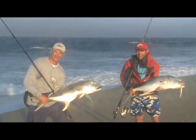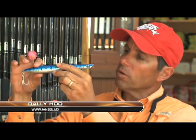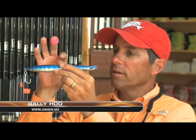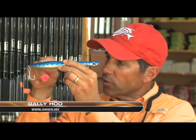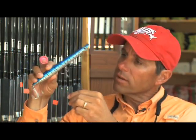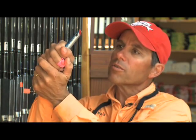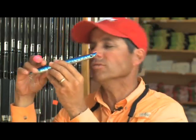Star of the show was the ballyhoo. It's a new lure for Stephen, and it's got just the appropriate sections of weight, and it floats, and it was ideal for the type of conditions we were in. This is the ballyhoo, and it's got some weight inside. It makes a little bit of noise, but it's got three chambers inside. A third of the weight is in the front, and two-thirds in the back, and then the front part is hollow. So it comes through the water like this, and these fish aren't eating just the back hook. When you get it there, this much of the lure is showing. They were just all over this thing.